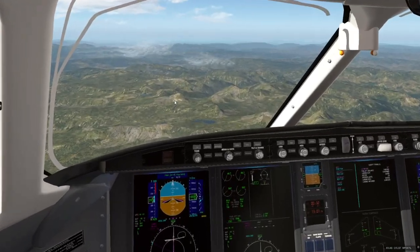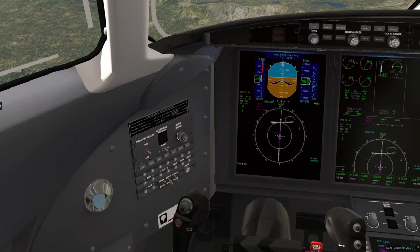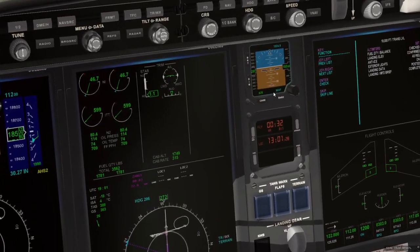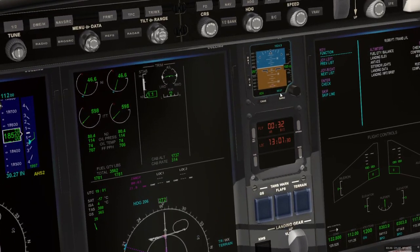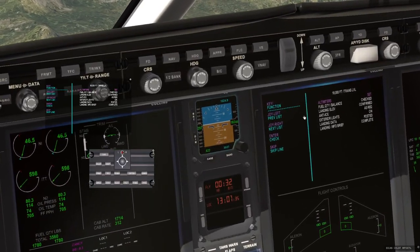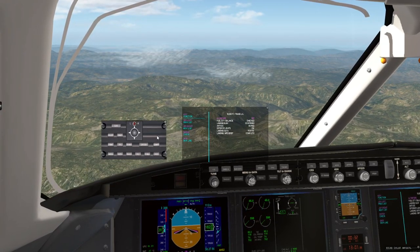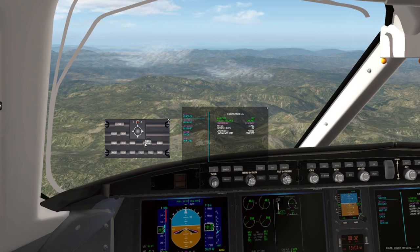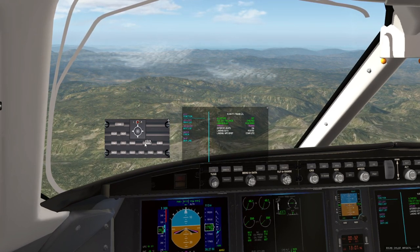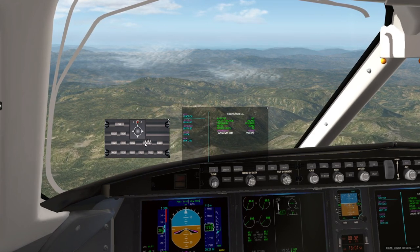Alright, coming up on 18,000, the altimeter is 30.27, and we'll run our descent checklist. Altimeters are set, fuel quantity and balance is checked, landing elevation 5,600 feet is confirmed, anti-ice is not required for us today, exterior lights are on, landing data is posted.